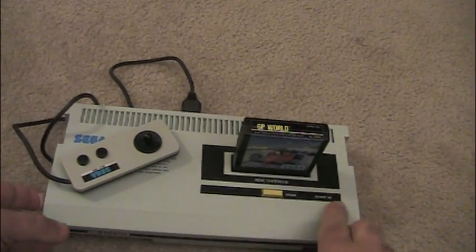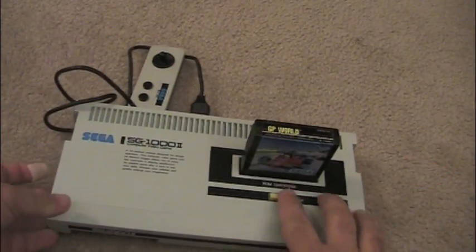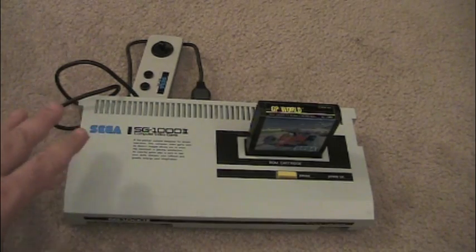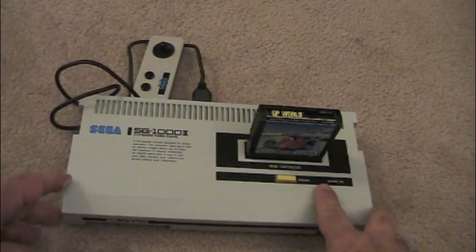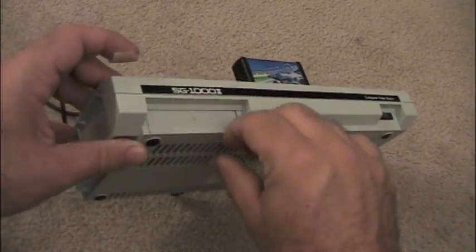You got your power button actually on the front here, on and off. This is your pause button, very similar to what the Sega Master System had. There's no pause button on the controller. It was on the console itself. This is the light that would light up red if the power is on to indicate it's on.